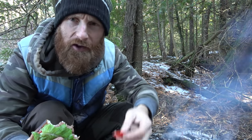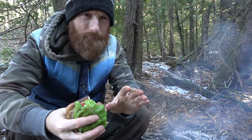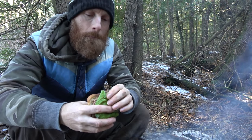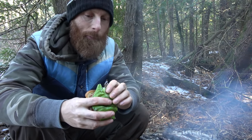So I had enough to probably make 3 sandwiches off one rabbit, probably 4. There's still quite a bit in the pot. None of it's going to go to waste. I'm going to bring it back to my family. My wife and my son will really enjoy this.